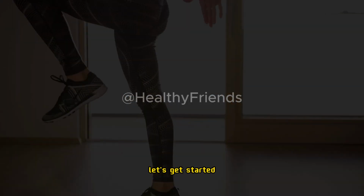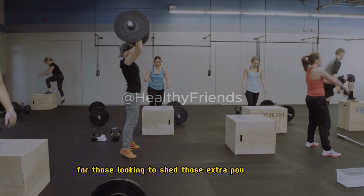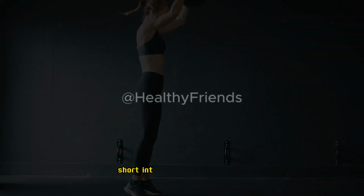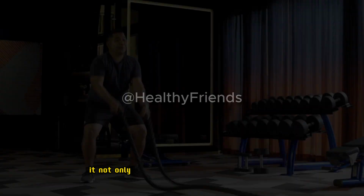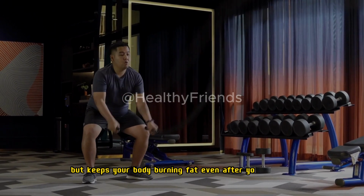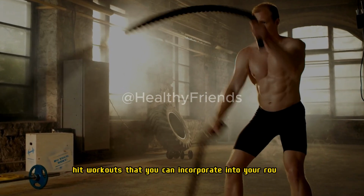Let's get started. High-intensity interval training is a game changer for those looking to shed those extra pounds quickly. The beauty of HIIT lies in its efficiency: short, intense bursts of exercise followed by brief rest periods. It not only torches calories during the workout but keeps your body burning fat even after you've finished. Now, let's explore some HIIT workouts that you can incorporate into your routine.